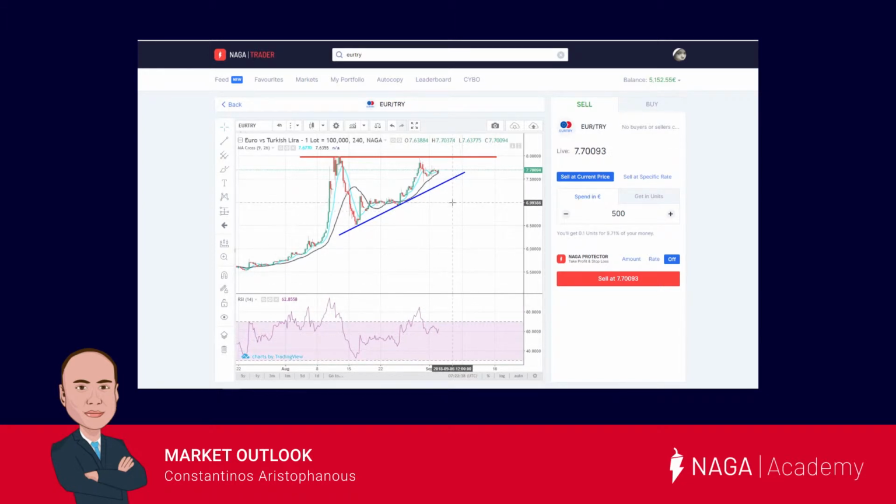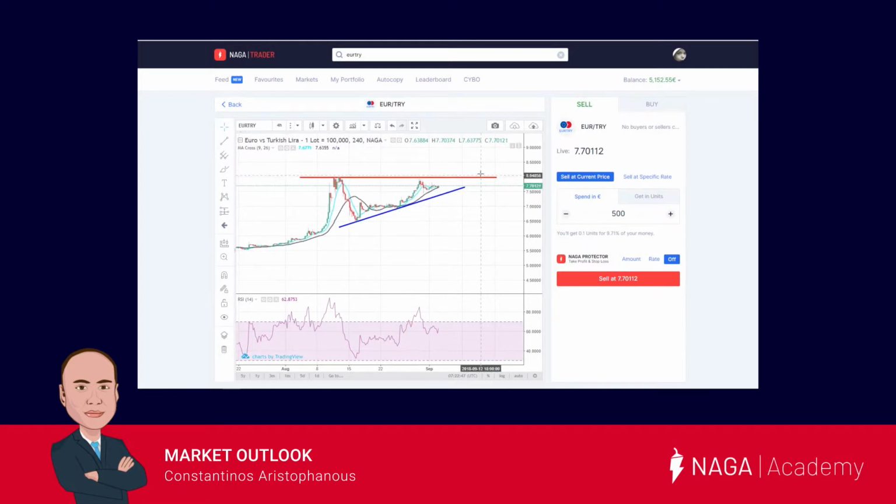We're expecting the Turkish Lira to continue its upward movement and break above the 8 price level. Once it does so, we're expecting further upward movement to approximately the 8.80 or even the psychological round number 9.